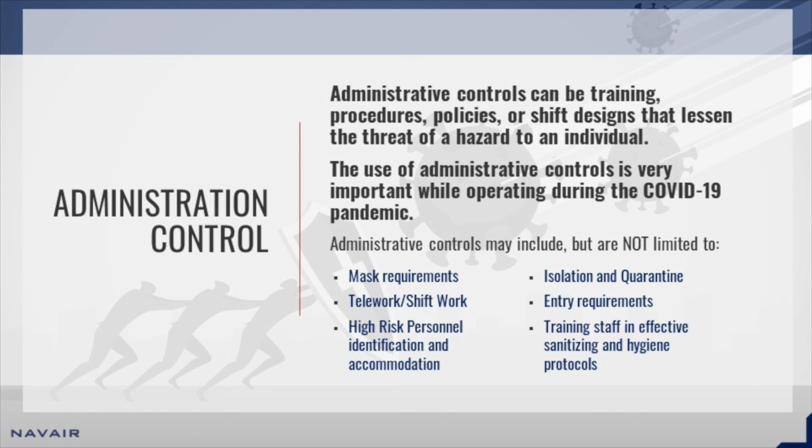Administrative controls include maximizing telework or other altered schedules that limit the number of individuals working in proximity to each other, as well as the mandate that all individuals at all NAVAIR commands and sites are required to wear face coverings that completely cover the mouth and nose when entering and moving through NAVAIR facilities. There may also be current or future administrative controls mandated from the NAVAIR commander or higher headquarters requiring a screening process to enter buildings on base.